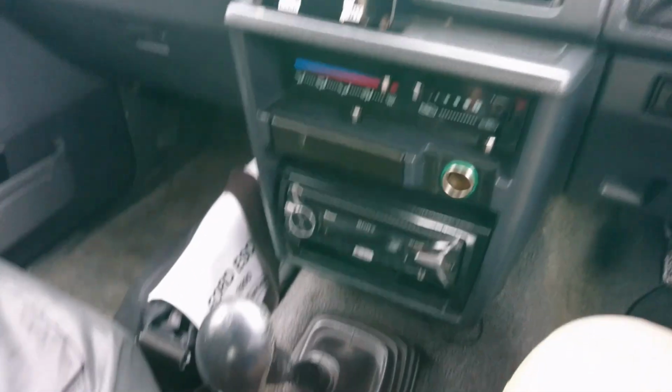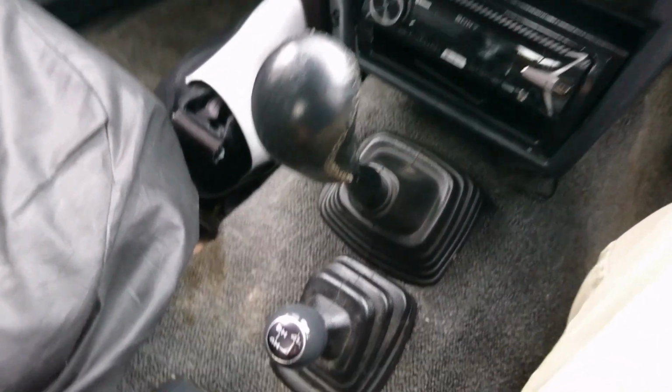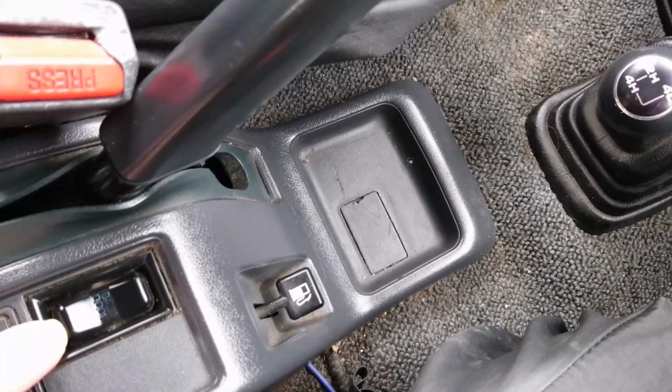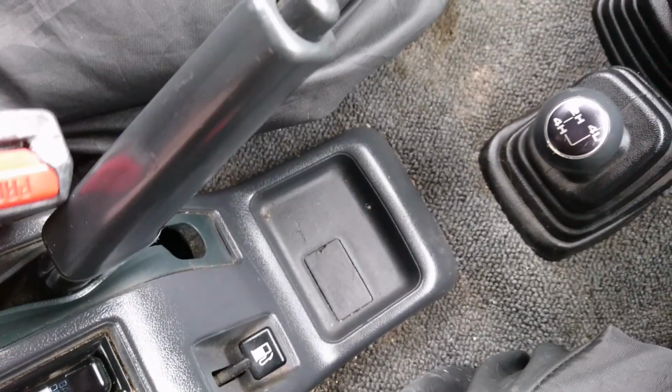I've just realised the fuel flap is kind of down there. I'm going to have to ask the owner what that one does, because I can't really see if it does anything at all.